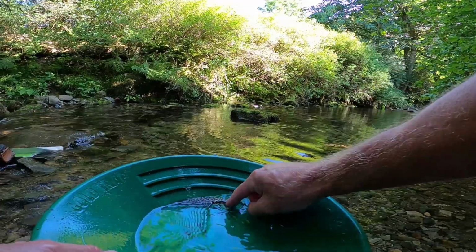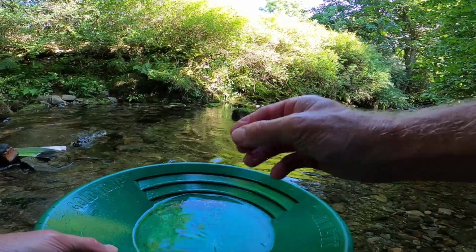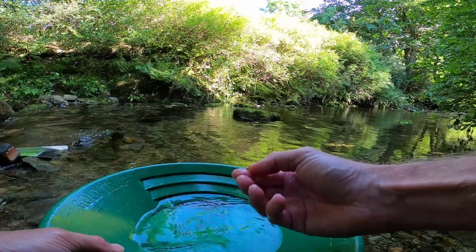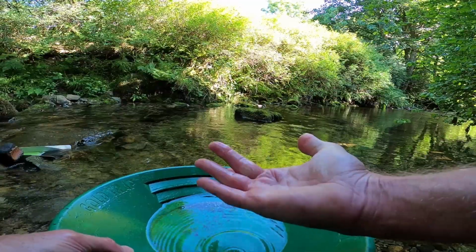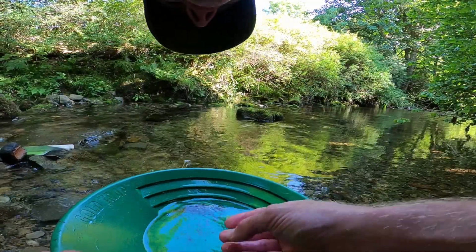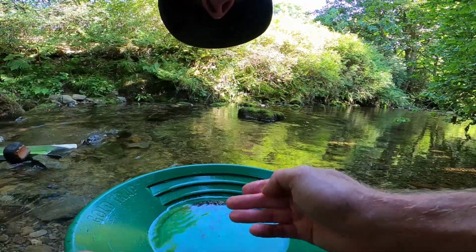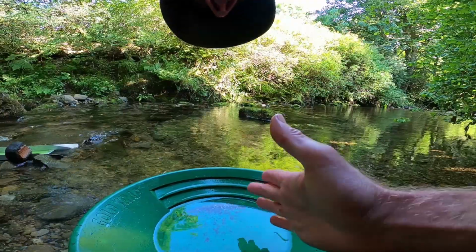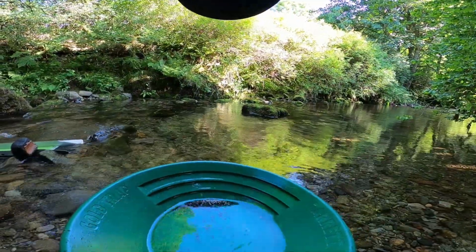Look at all that lead. What's that there? That looks... What's that? Is that a piece of gold? That feels quite heavy. I think that's a picker.